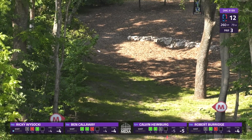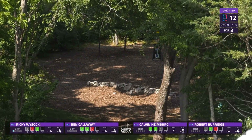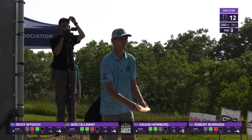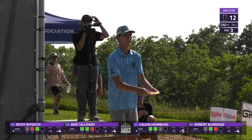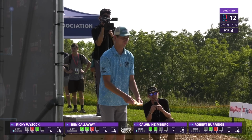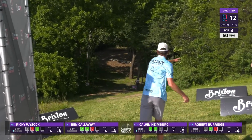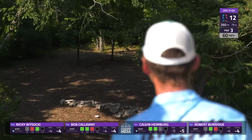Wysocki trying to just beat a forehand into the ground and get some ground play. He will skip up to circle 1. That looked, Nathan, that looked terrible, right? We can call it what it was. Yeah, I don't think that was exactly as intended. But he is going to be inside circle 1. Those rocks right there are just inside circle 1.